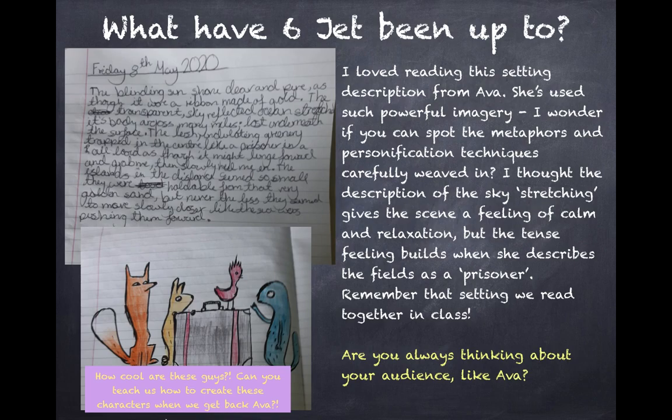And I could not pass the opportunity to mention how cool are these characters that she's drawn here. Can you teach us how to create these characters when we get back, Ava? I know you use the reading poster, but it'd be so cool if you could explain to people how to create that really nice shading and who exactly these characters are. I thought they were so good. In fact, my sister thought that they were from a real illustrator. Then I explained to her that it was actually Ava in my class who created it. She went, "Oh my goodness, are you serious? That is amazing." So really big well done to you, Ava.